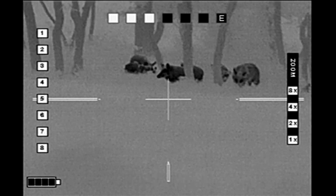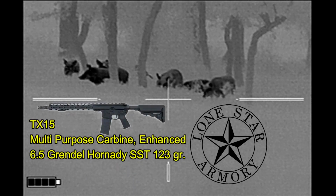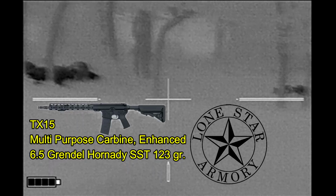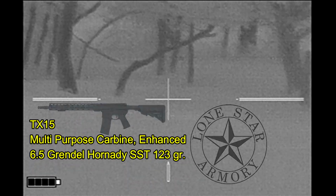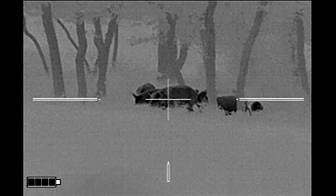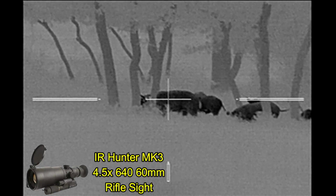Then I'm going to be shooting with my Lone Star Armory TX15 multi-purpose carbine enhanced, shooting 6.5 Grendel Hornady DSST 123 grain factory ammunition. And as usual, I'm getting video through my IR Hunter Mark III thermal weapon sight.